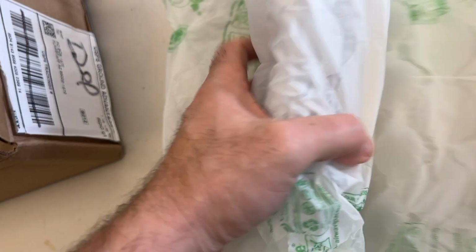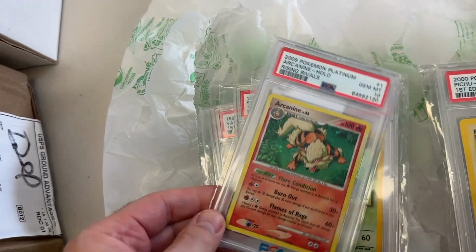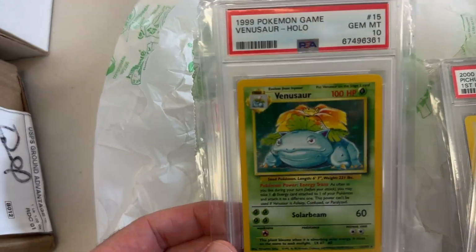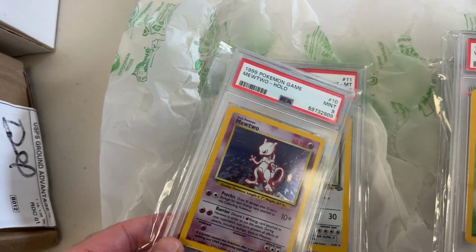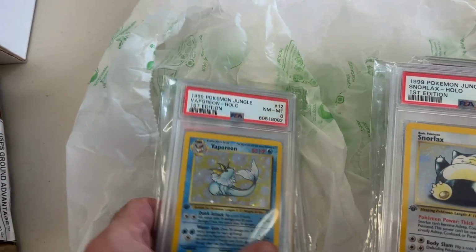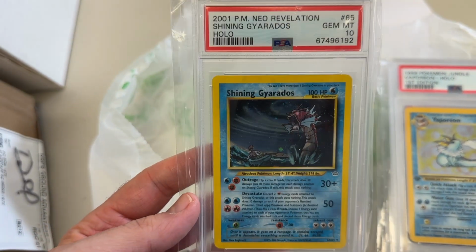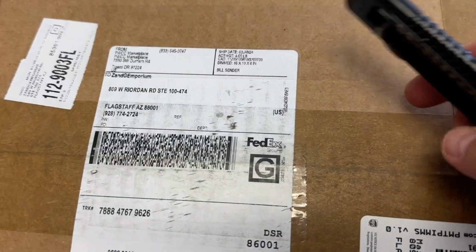Here we have another consignment, a smaller package, which has some, I love vintage WotC right there. That's not WotC, but Venusaur PSA 10. There's some base set, very nice cards. First edition Snorlax Jungle cards. Just love seeing this. And a Shining Gyarados PSA 10. Very nice. Here we have some PWCC. Love to see stuff from PWCC.